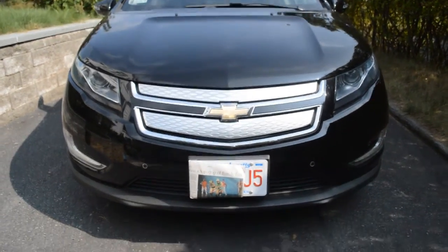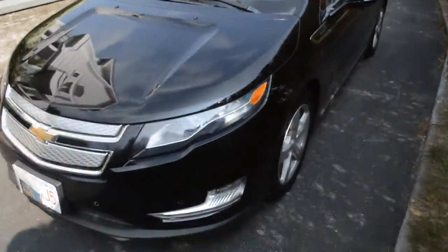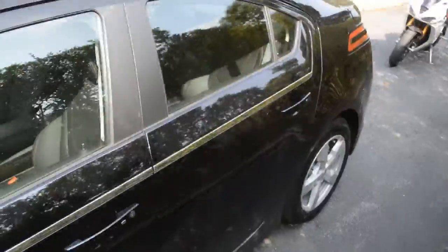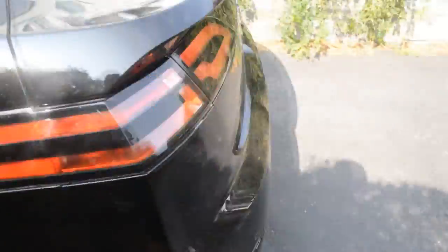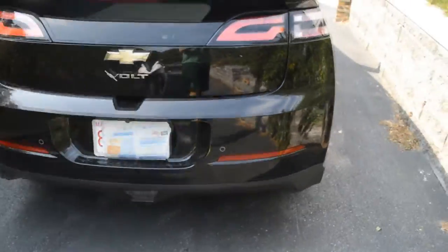What's going on YouTube? This is going to be an overview of the 2013 Chevy Volt. I just picked it up 2 days ago. I'm going to give you my initial first impressions, an overview of a couple features, as well as a couple cons that I've come across, some things that I wish I could change, I wish I could fix.